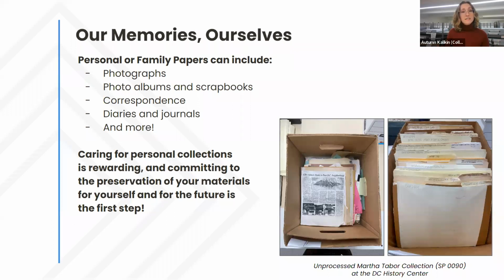The collections that you'll see here today from our DC History Center staff are in process, so you'll get to see a little bit of that. If you look on the slide that I've provided, these are actually 2 boxes from our unprocessed Martha Tabor collection. So they're from the same collection. As you can see, they're both in a different state of organization.